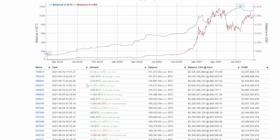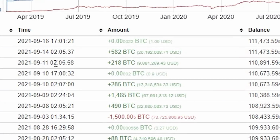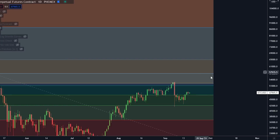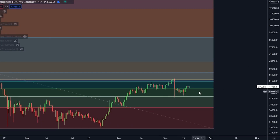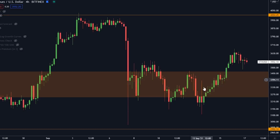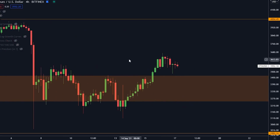The whale continues to accumulate. You can see that during the 11th of September and the 14th of September, an additional, what is that, almost 600 Bitcoin has been, no, it's 800 Bitcoin has been bought. So perhaps, averaging out here, buying more Bitcoin on the low, preparing us for the massive pump to the upside, averaging in and taking profit at major resistances, just like this whale has been doing by looking at the wallet here. For Ethereum, we're going sideways.